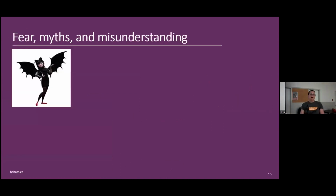So the one thing that a lot of people have, maybe not your group, because you're a naturalist club, is that a lot of people are afraid of bats because of all the misconceptions that are out there. So when I present to kids, the first thing they think about is vampires and that they're going to suck your blood. And there are lots of adults that also think that bats are going to attack you and suck your blood.